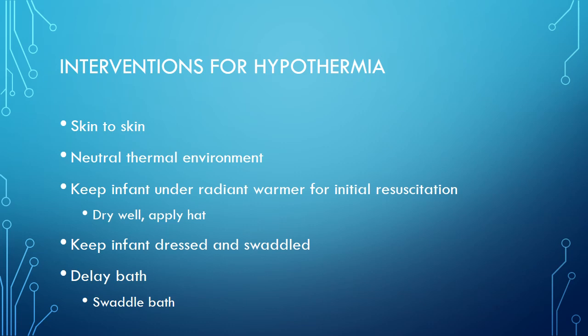So prevention of hypothermia is key. You want to keep the environment warm. Make sure that the radiant warmer is pre-warmed to 100% output before the infant's born. Keep the infant under the radiant warmer for initial resuscitation. Dry them well and apply a hat.